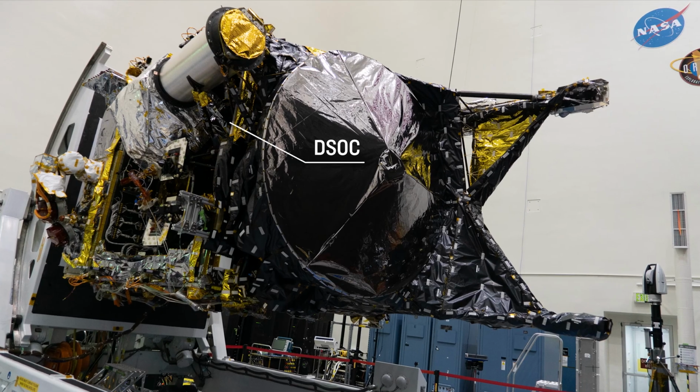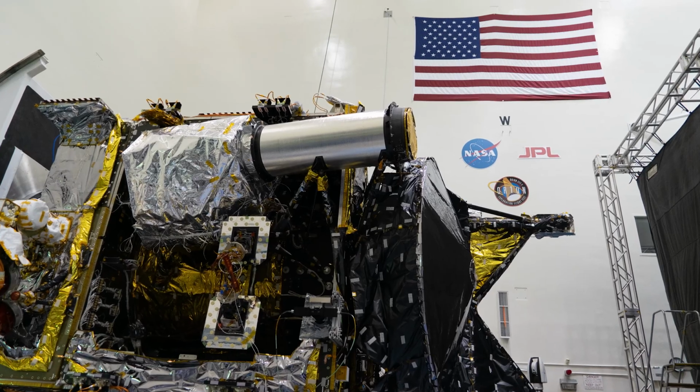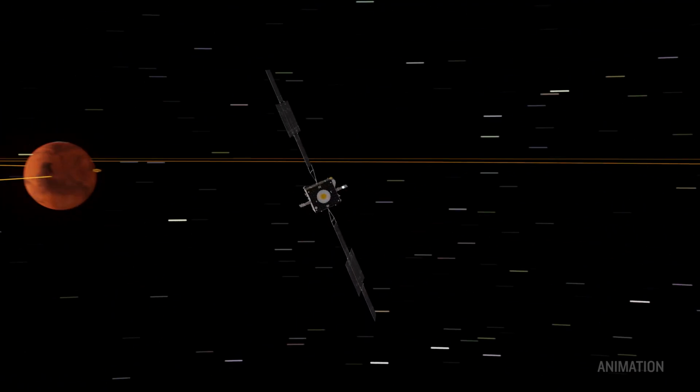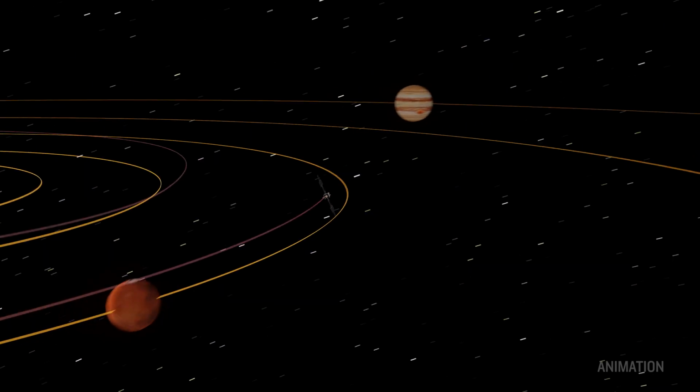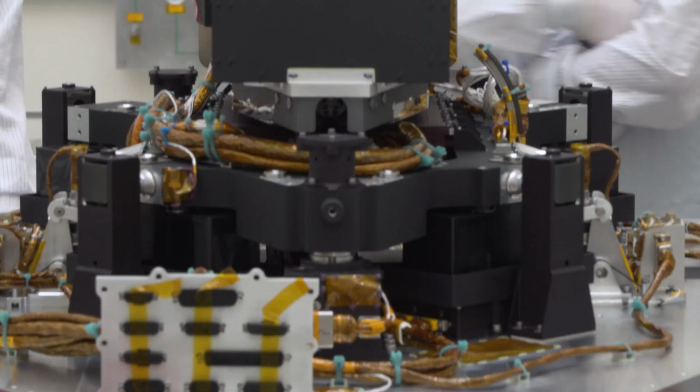DSOC is being implemented as a technology demonstration to show that we know how to build terminals that can do this, with the idea that in the future they can be flown as part of the operational communication system on future missions. And we designed the terminal to operate out to about Mars' farthest distance. And Psyche on its cruise actually does a Mars flyby, so it's an excellent vehicle for the demonstration of deep space optical communication. DSOC is the first time that there'll be optical communication demonstrated beyond the moon.